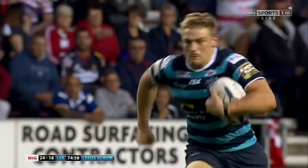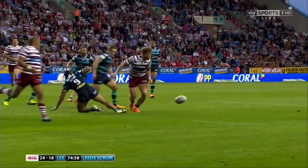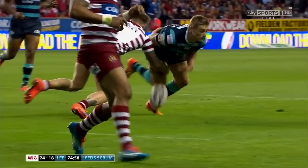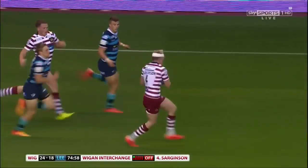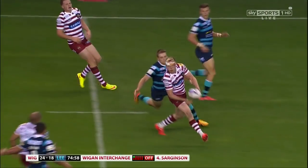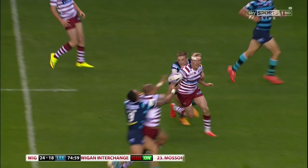What a break by Kinehorst. Moved back into the centres, played second row for the last few weeks. And that Josh Charnley, he had to do that, or else you would have seen the Leeds Rhinos cross for four. This was the game over. It's a bit like Gelling, isn't it, the other week, where he's pulled the hamstring. Kinehorst is so lucky, isn't he, that there's an injury there.